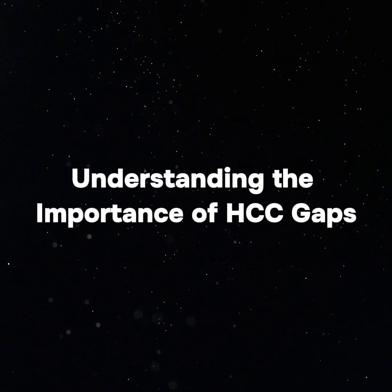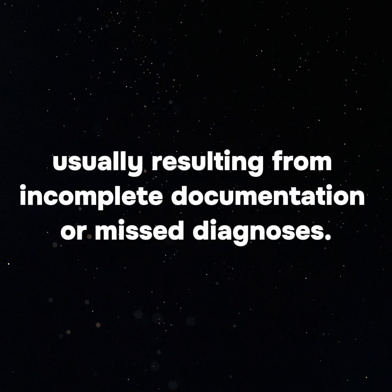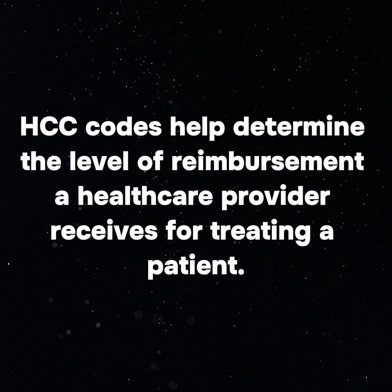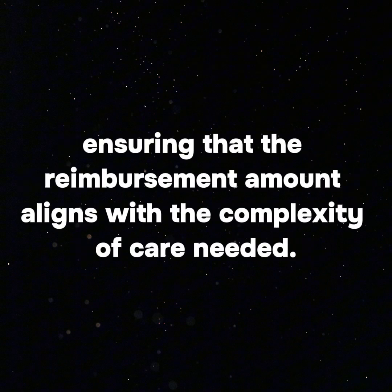Understanding the importance of HCC gaps. HCC gaps occur when discrepancies in the coding of a patient's diagnosis occur, usually resulting from incomplete documentation or misdiagnoses. In risk-adjusted payment models, such as Medicare Advantage, HCC codes help determine the level of reimbursement a healthcare provider receives for treating a patient. These codes reflect a patient's overall health and the severity of their medical conditions, ensuring that the reimbursement amount aligns with the complexity of care needed.